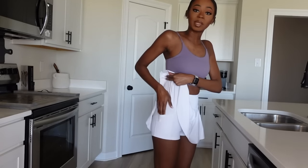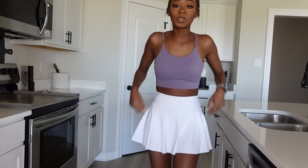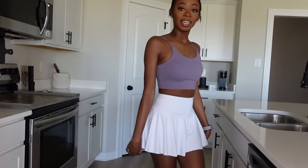And they have straps underneath with the pocket as well to put your phone and everything in. I absolutely love this little skirt. Super soft, same material as the top and leggings. Love it, y'all. Super cute. Thumbs up for this one as well.